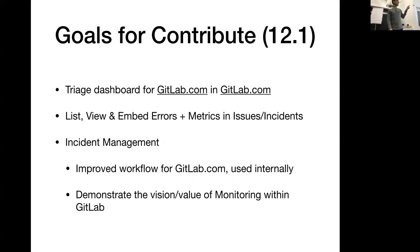So we have a really interesting view for errors, I think. That builds into incident management, where we have an incident and now link in the relevant time series information and relevant errors right there in the incident. So I think that'll lay some groundwork for a pretty awesome incident management workflow, but also just being super usable.